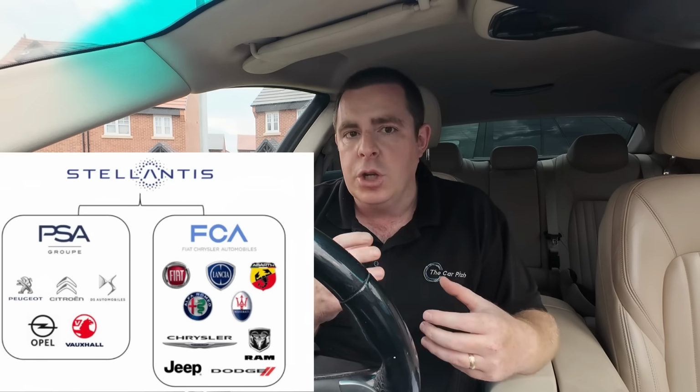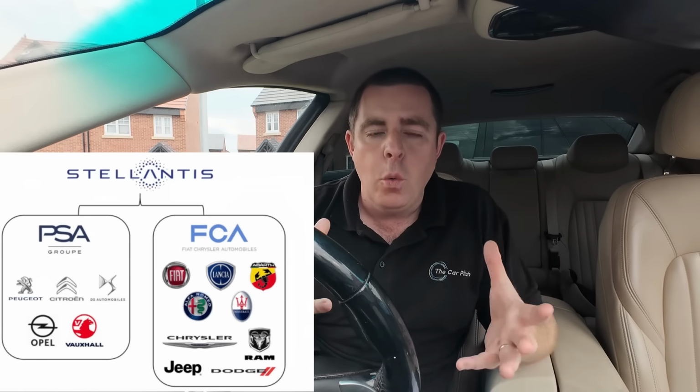Which is a real shame, because they are fitted to some real great little cars, and sadly this engine seems to be finding its way into other vehicles as well, now into sort of Fiat and also some of the Jeep products, because it's built into the Peugeot Citroen group, the Stellantis group that owns Citroen, Peugeot, Opel, Vauxhalls, Fiat, sort of all one big conglomerate.